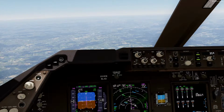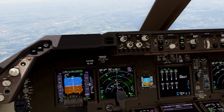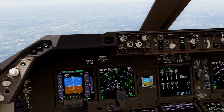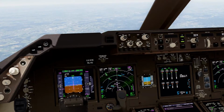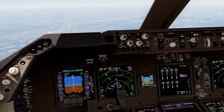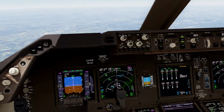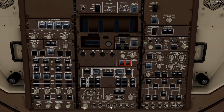I can't see any traffic on the radar just now, so this should also be fine. And we are on the, to double check, Igor 1 Sierra arrival, which will take us straight to LX-24I, which is our initial approach fix. And then we will be straight on the final approach course, so very straightforward arrival.